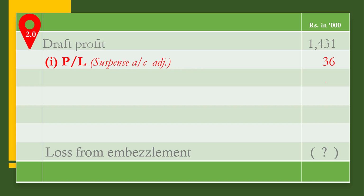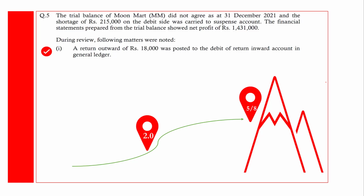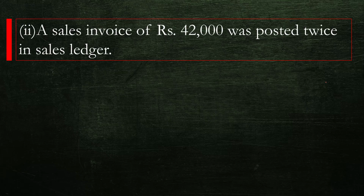In total, you have earned 2 marks. Task 1 done. You are 3 marks away from happiness and victory. So let's carry on and repeat the same process. Moving on to the second entry.